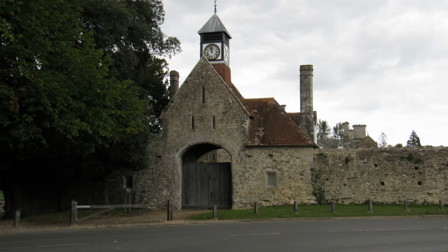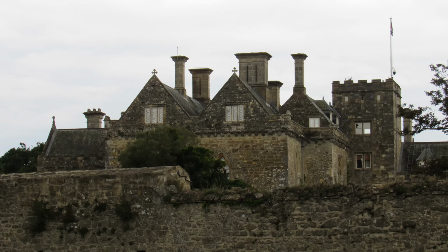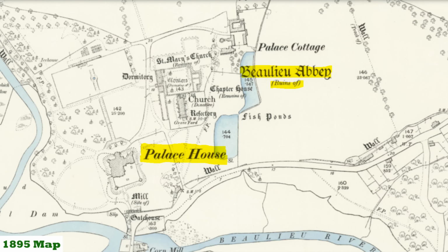And there's the clock house. It dates to the 1300s, and it was the entrance to the abbey. The clock tower was added in the 19th century, and I believe it was used by the Home Guard in World War II. Now, just over the wall there is Beaulieu Palace House. As I said, we have done a video there, but I'll tell you a little bit about it. It dates to the 13th century.